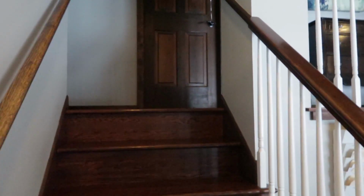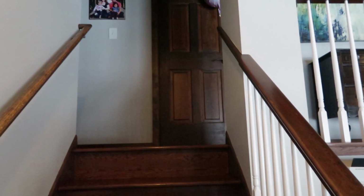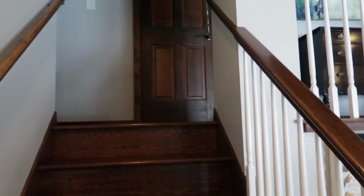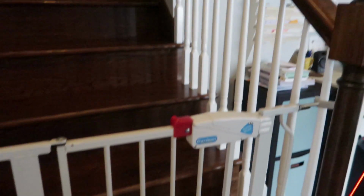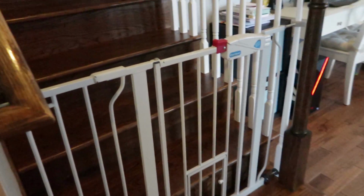Stairs are hard. I didn't have to use one at the top because for licensing, I only have children sleeping up here, and it's really only my children up here most of the time, so they didn't make me put one up there. The little ones aren't walking around up there. They're being carried, so I got out of having to have one. And I can easily take this off if I ever want to.